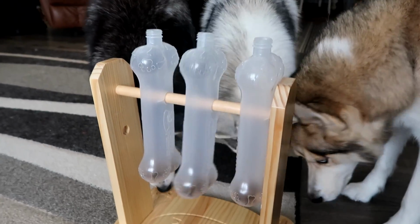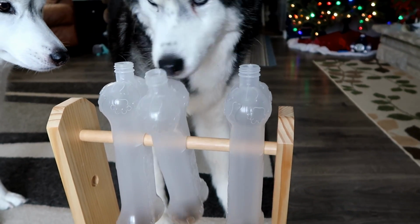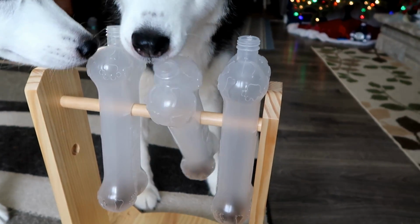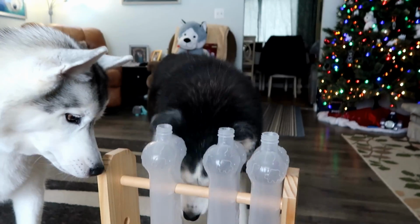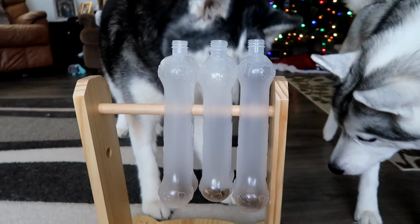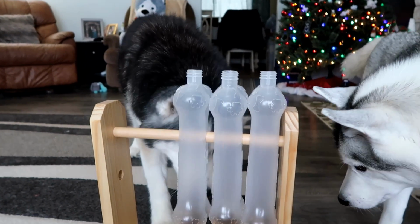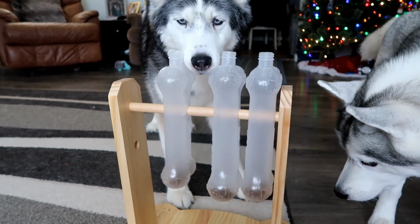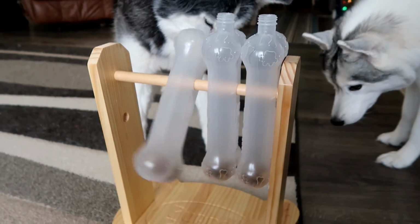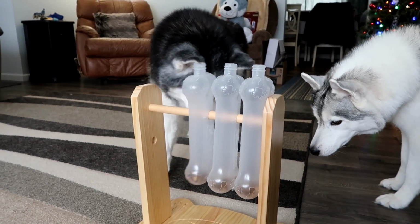This is a very hard puzzle for most dogs to figure out. Oakley's like, I got this. This is how you do it, guys. You sniff, and then you push. And you push harder. Good job. Oh, you almost got it. Oh, yep. See, Oakley's gonna figure it out because she can smell it. Oh, you're so close. You gonna figure it out? Oh, no, you were so close. Good job.